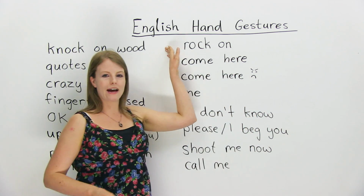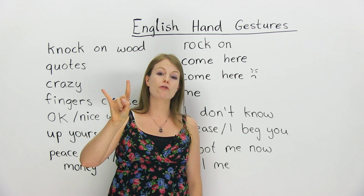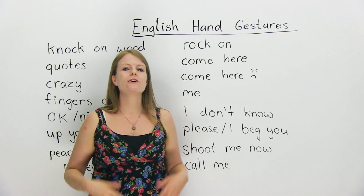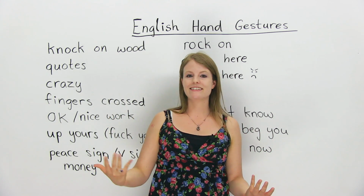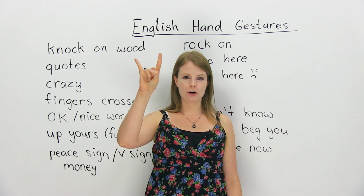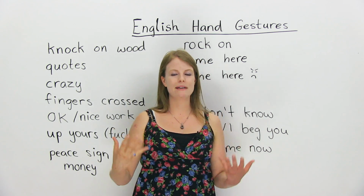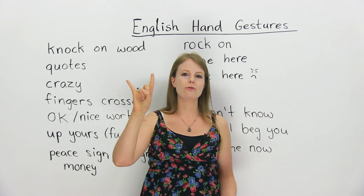Okay, we have this, devil's horns, also known as rock on. So if you like music, a lot of the times if you go to a rock concert, you do this when you like the music, okay? And it means rock on. So this one has to do with music.